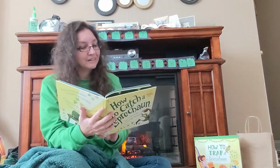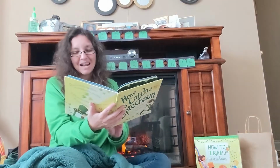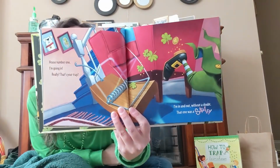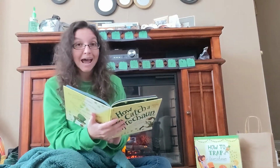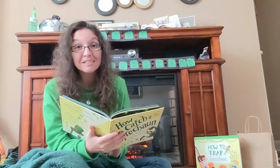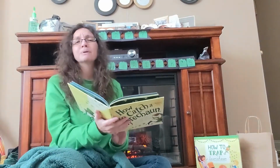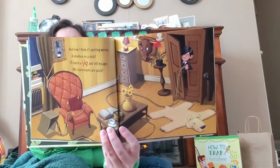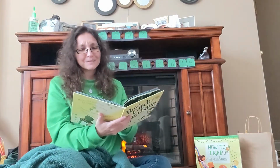House number 1. I'm going in. Really? That's your trap? I'm in and out, without a doubt. That one was a snap. He sounds like a cheeky little leprechaun. And now I think it's getting worse. A shoebox on a stick? I'll dance a jig and still escape. We leprechauns are quick. Here he goes. He knows all about traps. I hope my leprechaun isn't that cheeky.